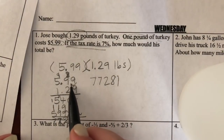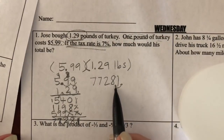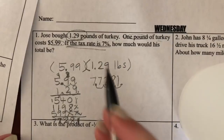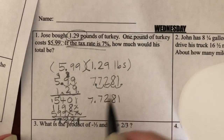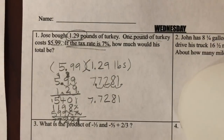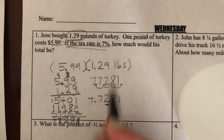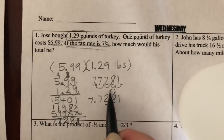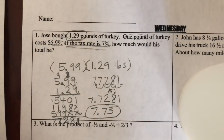And I'm going to now move my decimal 1, 2, 3, 4 spaces. So I'm going to pay $7.72, and then I have some other amounts here. Now with money, no amount is ever going to look like this. We always round to the hundredths place because that's going to be the nearest cent. So this 8, 5 or more, let it soar. I'm going to go ahead and round this up to 7.73. Okay, so that's how much Jose is buying his turkey for.